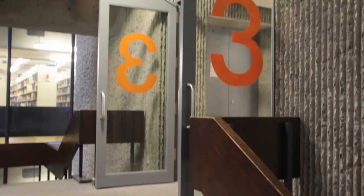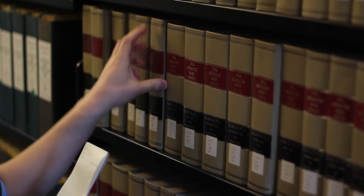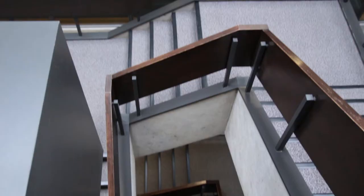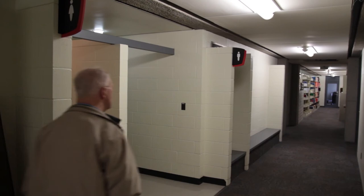Each floor, from the second to the sixth, houses its collection of books in the center of the building and places a variety of quiet individual study areas along its contour. Whether by stairs or by elevator, this branch has washrooms located on the north side of each floor.